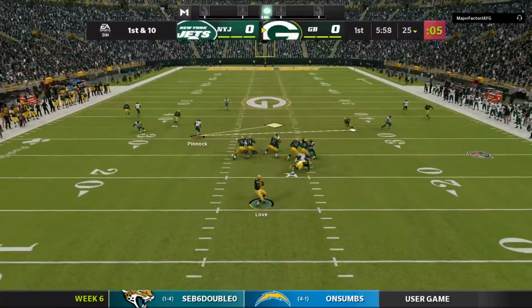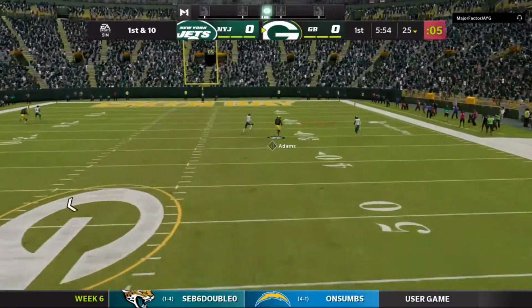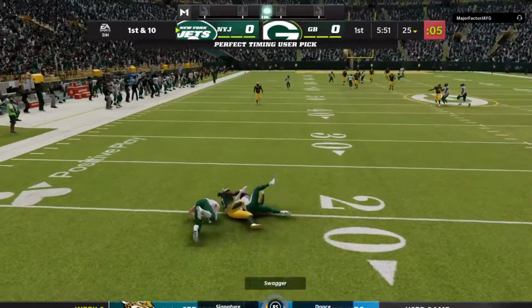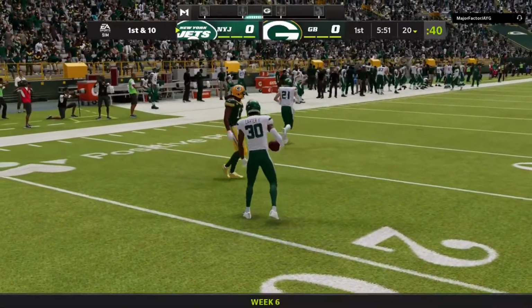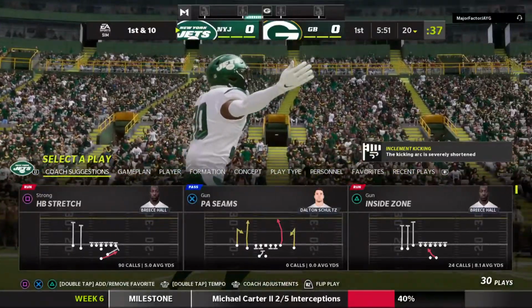Love, they go play action now. Oh, he's going to air it out right away. Oh, that's into a double team, and it's intercepted. Picked off at the 19. And the Jets are going to get the football here as they force the INT on the game's opening drive.